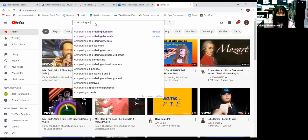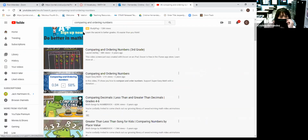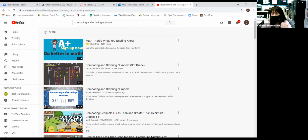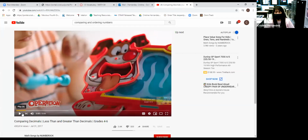Comparing and ordering numbers. There's got to be a numbers rock video on here. We're not doing decimals though. Let me go over, I guess, the greater than, less than sign. The alligator is always going to want to eat the larger number in terms of greater than and less than. We're not going to do decimals, but can y'all see my screen, Andrina?